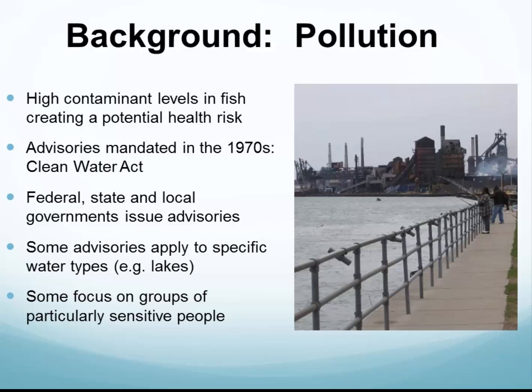Again, these high contaminant levels create a potential health risk for people who consume these fish from the river. And the advisories that we're looking to gauge awareness of were mandated as a result of the Clean Water Act of the 1970s. These advisories are issued by federal, state, and local governments. There's one for the state of Michigan, one for the state of Ohio, one for the state of Illinois. All the Great Lakes border states have their own.